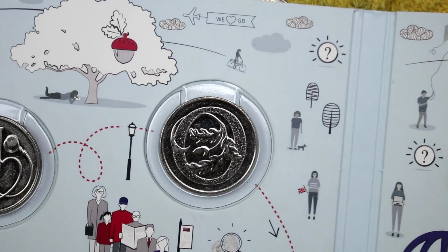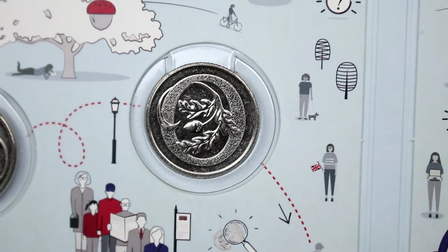Well, there we go. We can't complain if we find one. They're so scarce to come by. It's a lovely, lovely find.